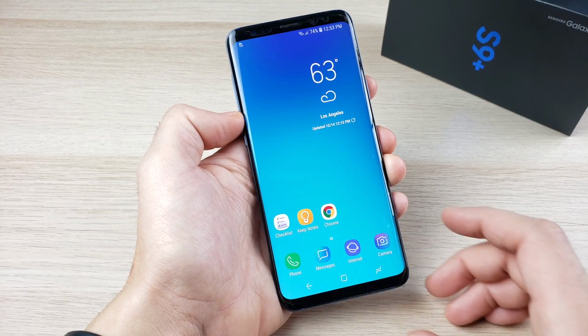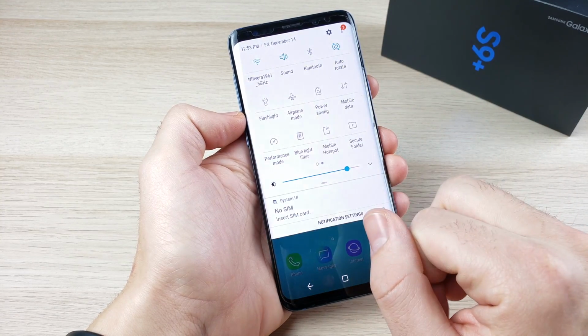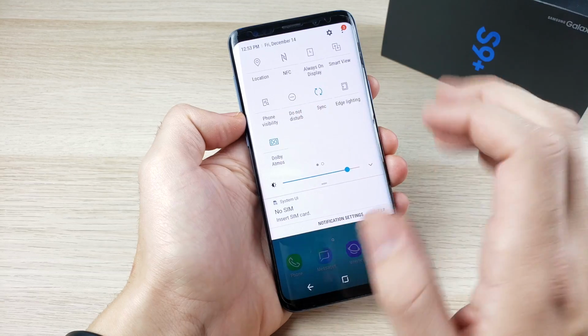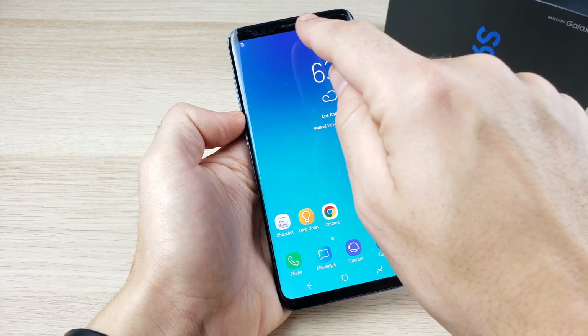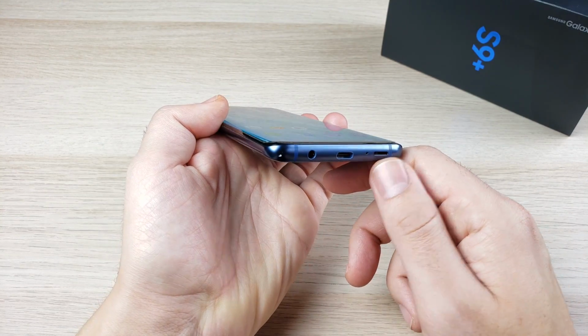Okay guys, so when it comes to audio, the Galaxy S9 Plus was the first Samsung smartphone to bring Dolby Atmos dual speakers on here. So turn that on if you want the highest quality audio. Some audio comes out the top right here and some comes out the bottom of this phone right over here.